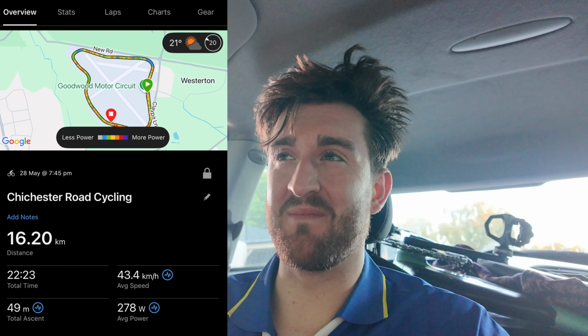Well, as you probably heard there, Sam is a bit of a tank on the bike. He pushed like 75 more watts than me. Jesus, I mean, if you want my stats, here they are. Okay, here we go. Average power, 278. Jesus, I'm 27 watts off what I was doing last year. That's ridiculous.